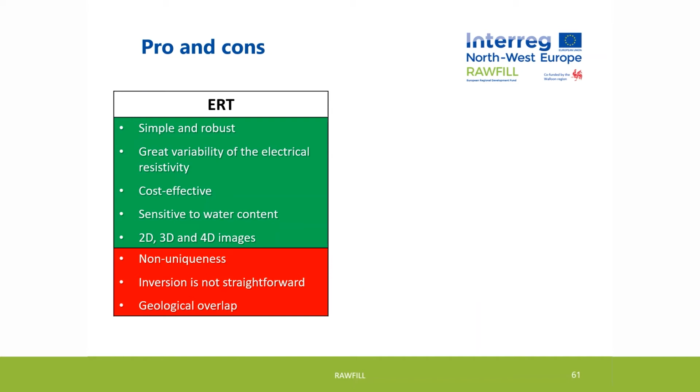In addition, the targeted property offers a high variability, ranging from less than 1 ohm meter for pure conductors to millions of ohm meter for hydrocarbon-containing rocks. Due to the large spatial coverage it offers and its limited cost, it is generally cost-effective. Furthermore, since it is sensitive to fluid content and composition, it is an ideal method for monitoring fluid dynamics in the subsurface, such as, for example, leachate injection.